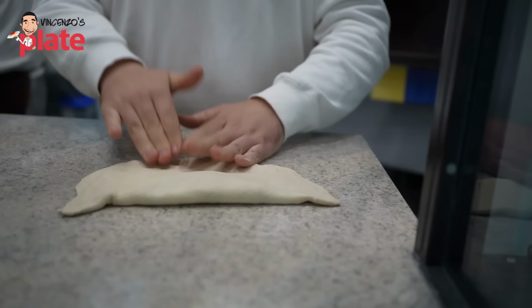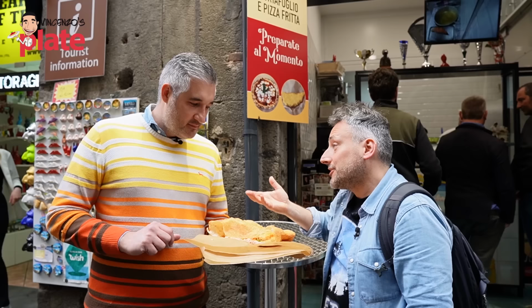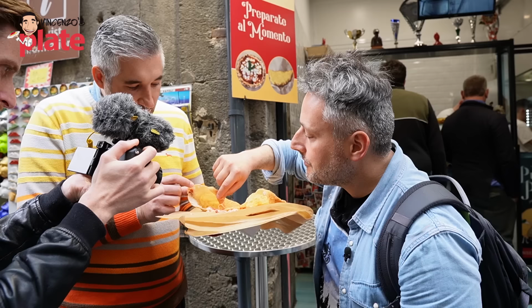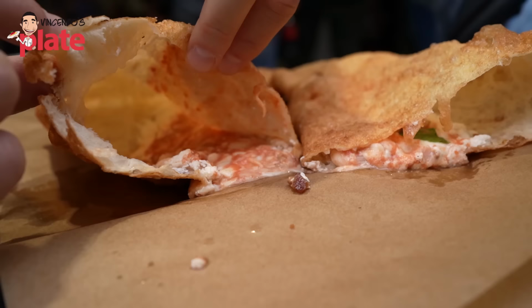There are the same ingredients, but stuffed in a different way. So, this is stretched differently, and the fact that it's fried gives a different flavor. So thin. So it is light, to be honest. You can see there are some ricotta cheese, tomato, and pork fat. Oh, wow. And pepper as well.